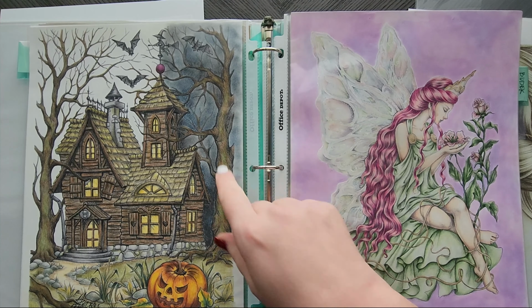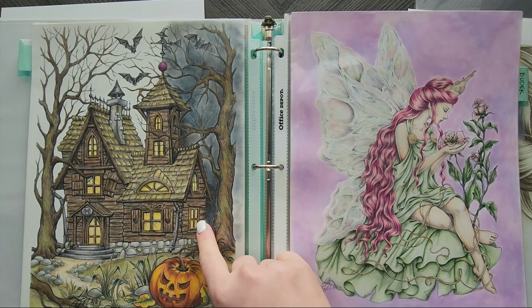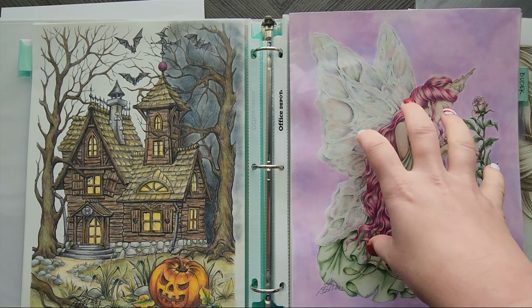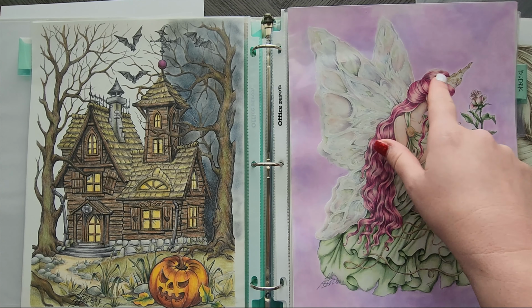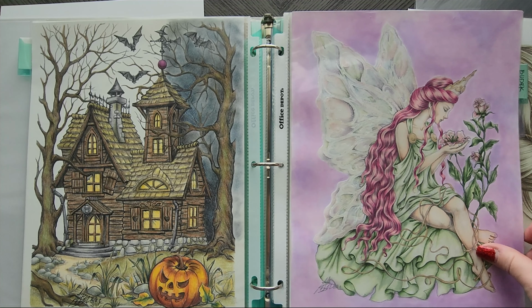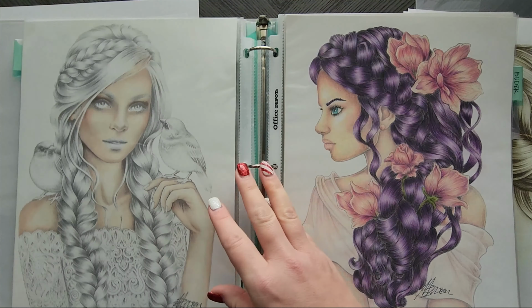The Witchy House, I never finished the background of this one, but she does this cute little series of the Witchy. She has like this 6-pack of fairies, and I had bought it, and I just really wanted to color this one. It turned out really pretty. I like it.